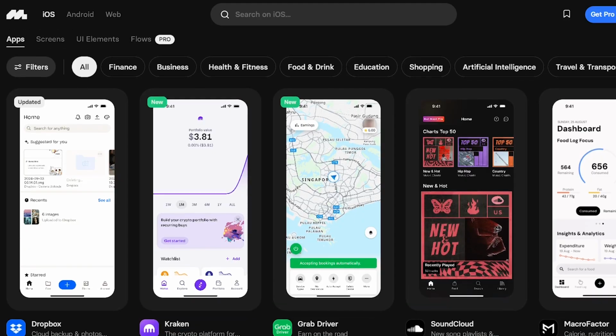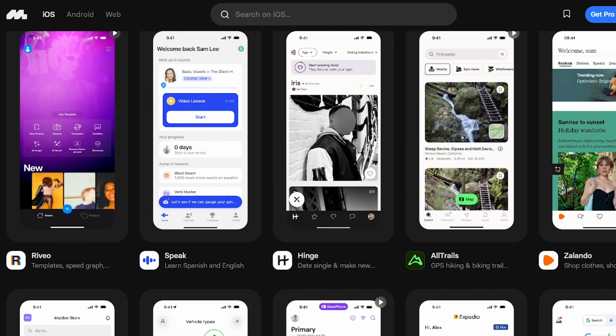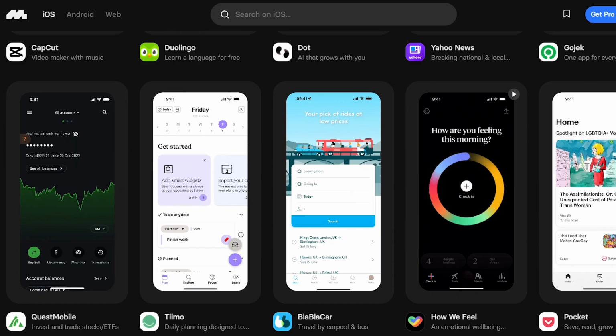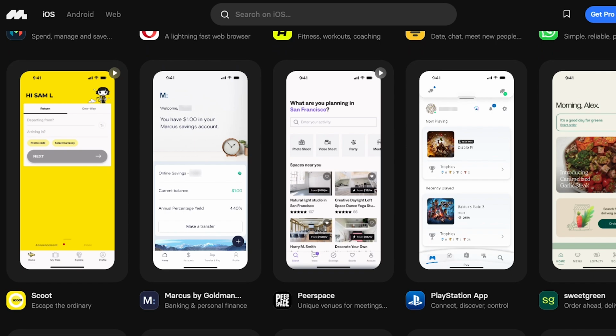Now, if you're not familiar with Mobbin, it's one of the biggest UI libraries in the world. They basically have different flows and UI screens from well-established apps. So if you're new to UI and you're looking for some inspiration or just guidance, definitely check out Mobbin.